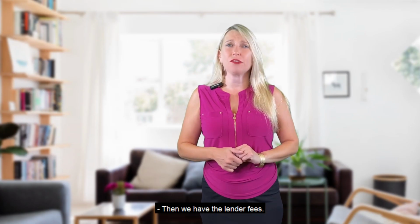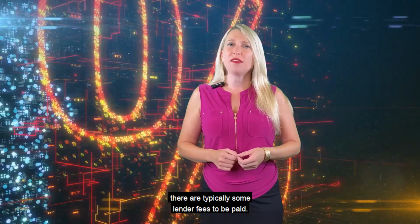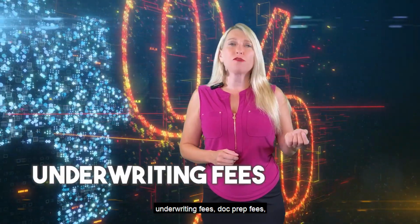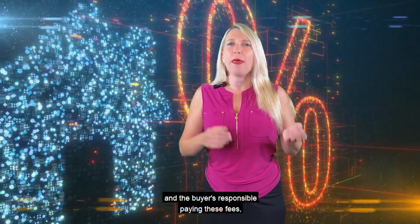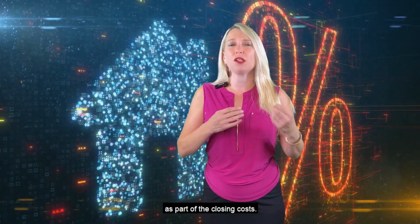Then we have the lender fees. When a buyer gets a loan, there are typically some lender fees to be paid. These can include origination fees, underwriting fees, doc prep fees, and the buyer is responsible for paying these fees, but they're not due until closing as part of your closing costs.